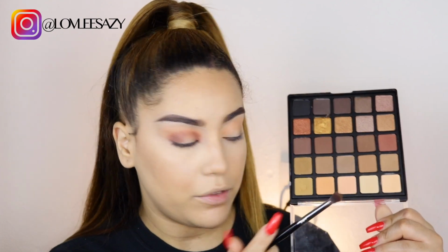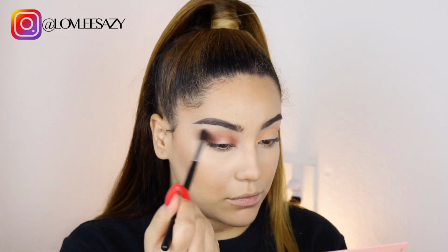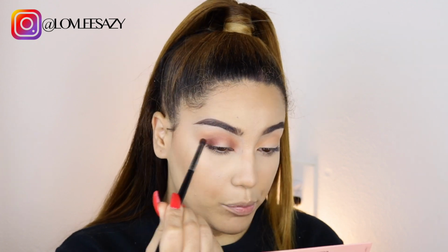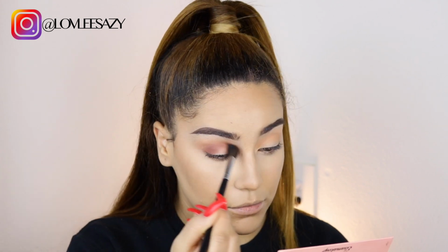I'm going to be using this to blend out that crease, which looks a bit harsh. And I'm also picking a little bit of this orange shade right here, just a little tiny bit, not too much, to blend that crease out. And now I'm just going to continue blending with a fluffier brush, that crease. And I'm going to continue reapplying the same shades, repeating the same process, just because I really want these colors to pop.